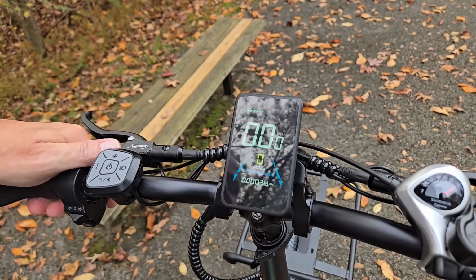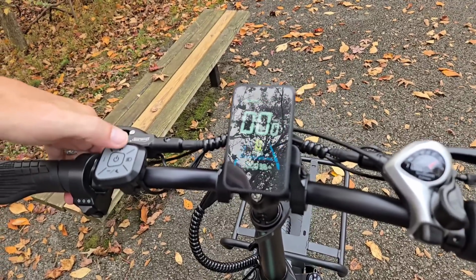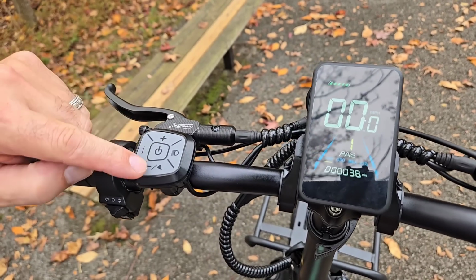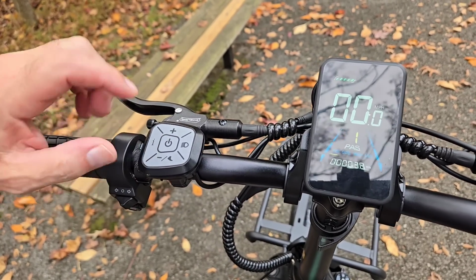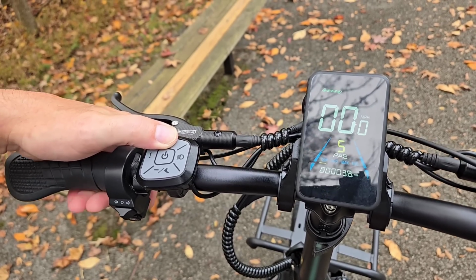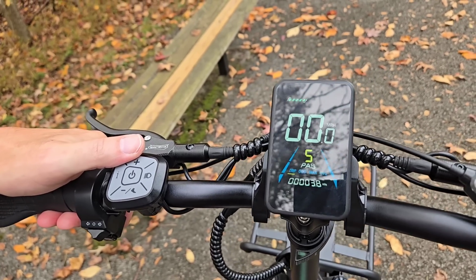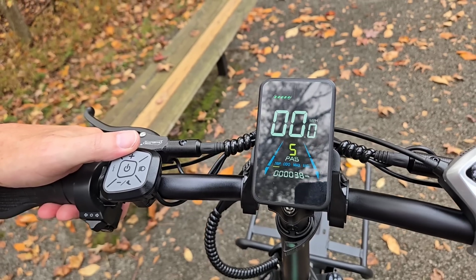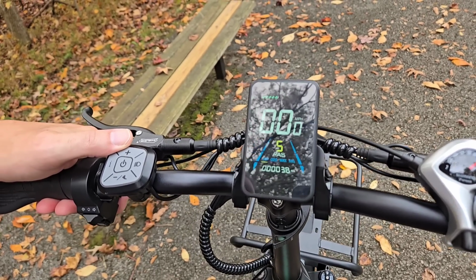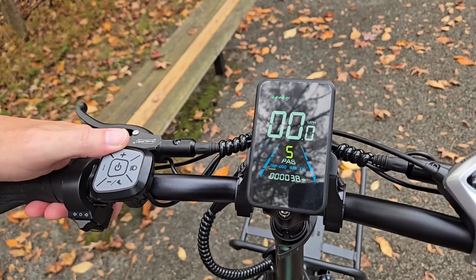PAS stands for your pedal assist system. So as you set this, I can push up and down right here. Up increases the number, down decreases the number. As you go up, it goes up to 5. Now, what that means is it will pedal assist up to level 5. Level 5 is assigned a certain top speed, I think is probably 30 miles an hour. So you'll have pedal assist all the way to 30 miles an hour.